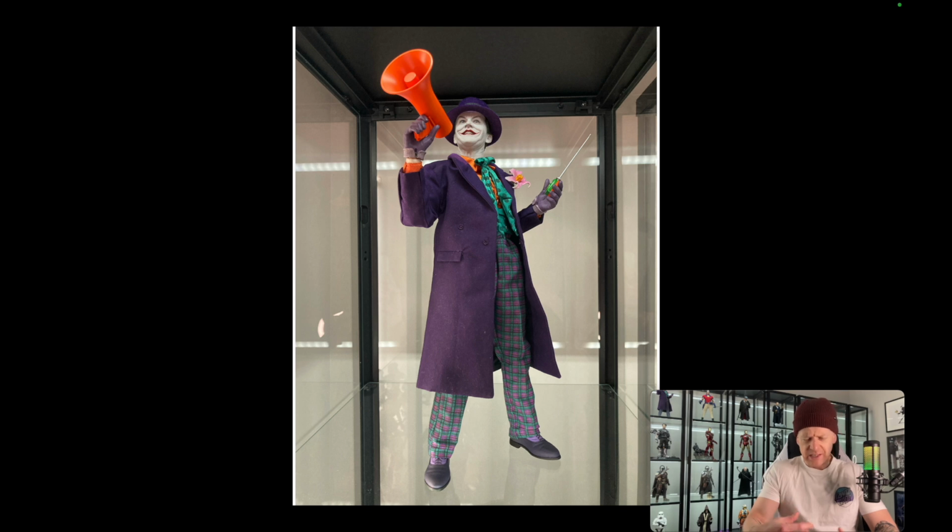It kind of has the more, I don't know how to describe it, it's not as heavy a purple overcoat. It kind of has more of, I don't know, tails on the back of it from what I remember. It's got a bunch of accessories. I mean, I haven't posed up here with that megaphone, whatever you want to call it, and then the kind of detonation device.